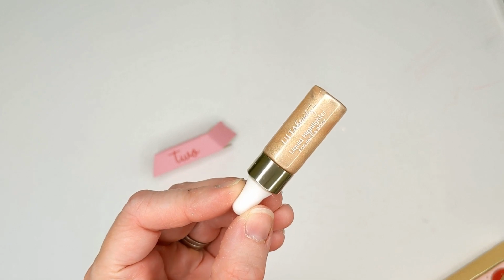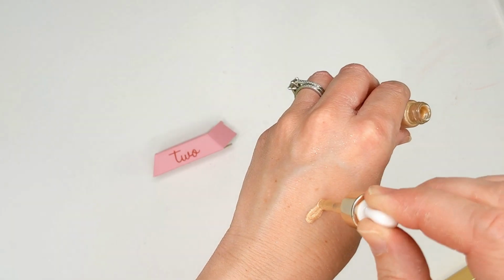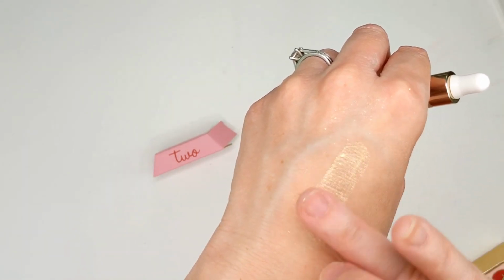Okay, so box number 2. Let's see what's inside. This one has a mini liquid highlighter for face and body. It's a cute little tube. I love tiny little minis like this. It's adorable. It looks like it's kind of a golden color. So again, I'm just gonna swatch a little and see what happens.